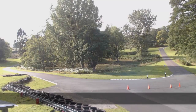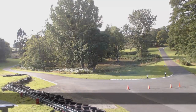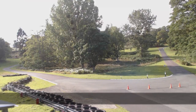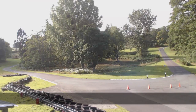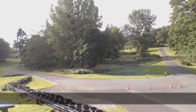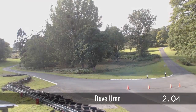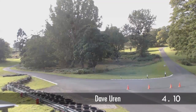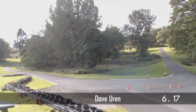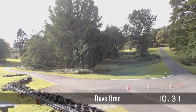So, Dave Uren on the start line, a storming end to the season for the Redditch-based man in the little black car. Qualified in 6th position, 46.01 his qualification time. Revs up and away, 1.88. So that's third quickest, I beg his pardon, to the 64-foot board.